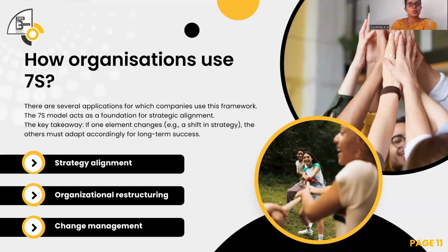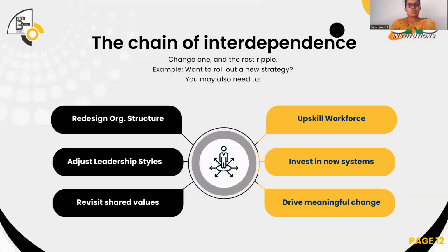The third major utility is to promote positive change management. So, in order that any change that is happening inside the organization is promoted positively, it is important that we identify all the S and we interconnect them. We know the interconnect that is prevalent between the different elements. So, all the 7 elements, as we know, are interconnected. Changing one element will definitely have an impact on all other elements. So, it's important that we understand these interconnections and clearly play along the lines so that there are no contradictions happening between the different elements. So, like I said, this is a chain of interdependence.